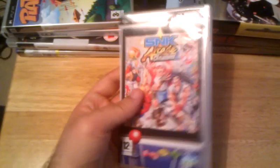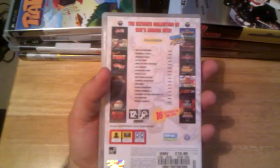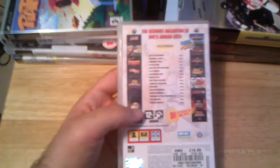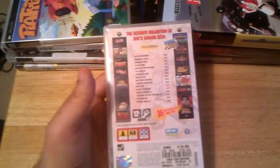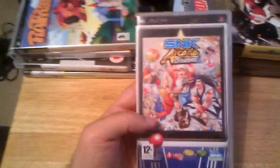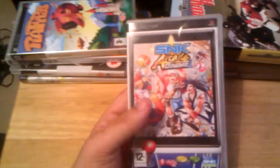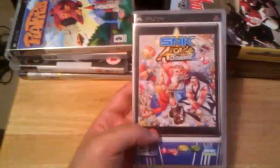This compilation has a lot of games. I mean, it's got Final Fight on here. You've got Samurai Showdown, Art of Fighting, Metal Slug, Magician Lord, Shock Troopers, Last Resort. I mean, there's a lot of great games on here. If you own a PSP, this should definitely be on your must-have list. If you don't, if you've got a PS2, get it on that. But either way, get this because there are some serious quality games on here.